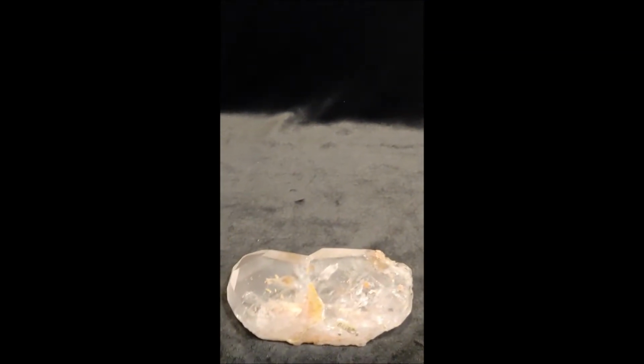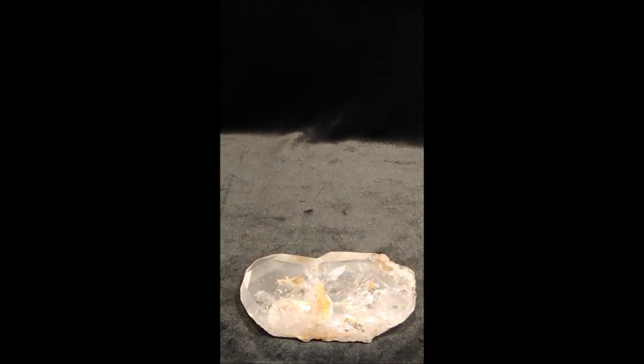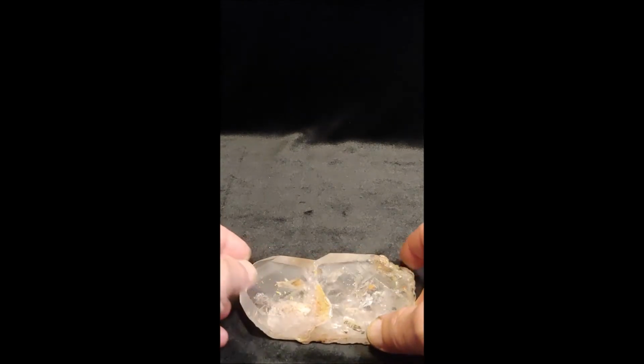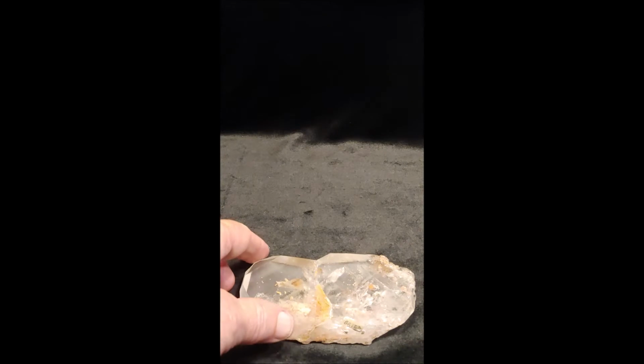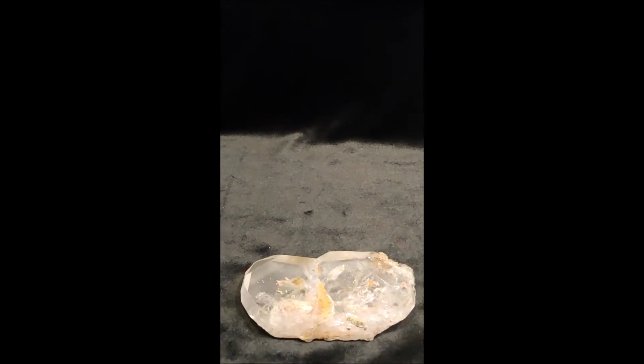I'm going to talk today about a phenomenon called Japan Law twinning and a mystery that has not been adequately researched, which is how Japan Law twins get started. What you see here is a Japan Law twin. Its C-axes between the two crystals are at an 84-degree angle, and they have a contact between them. How does such a twin get started?